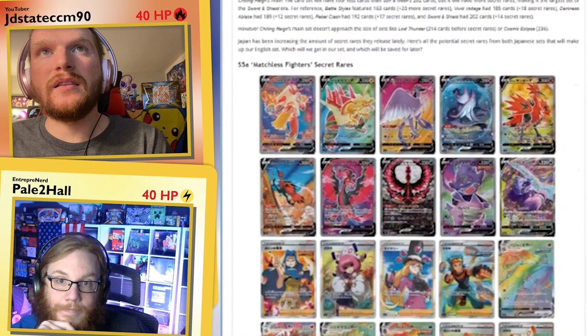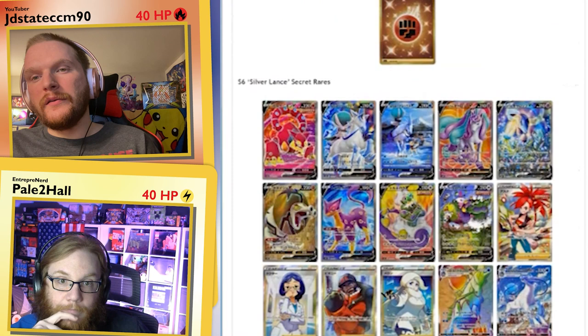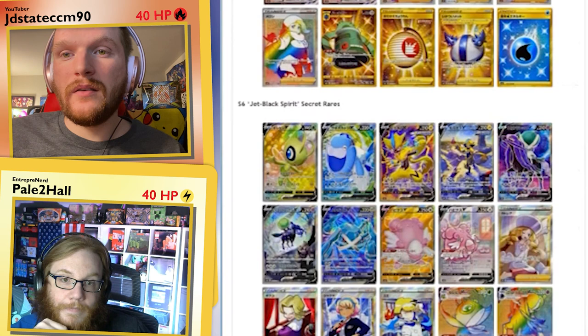So we're looking at a massive first part of Chilling Reign just right here alone. Then we take it down here and we have the mid-range, I would say, of this set. I would say the Rapidash and the Tornadus and some of the full art trainers are cool. And then we get to another tough part to pick from.